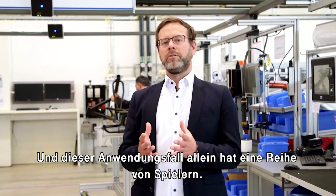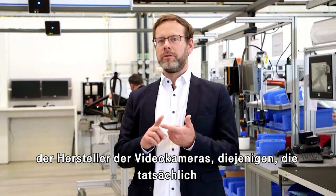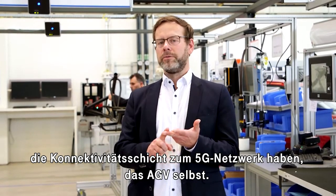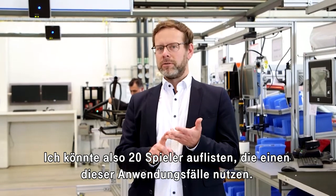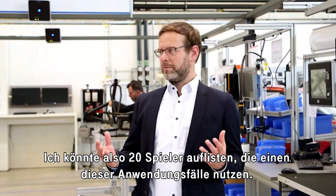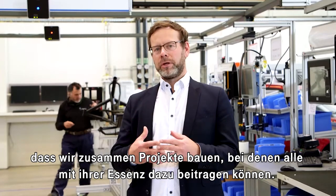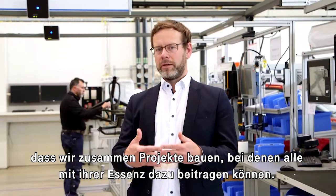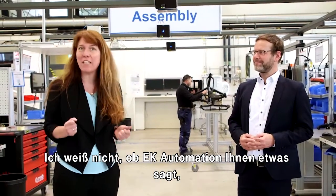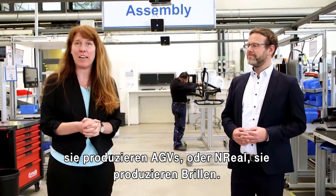And this use case alone has a number of players. So for example, the manufacturers of the sensors, the manufacturers of the video cameras, those that have the connectivity layer towards the 5G network, the AGV itself. So I could list like 20 players that make up one of those use cases. And that is what we call the ecosystem play, that we go together and build projects where all can contribute with their assets. Yes. And we have contracted a couple of them so far. I don't know if EK Automation tells you something. They're producing AGVs, or Enreal, they're producing glasses.